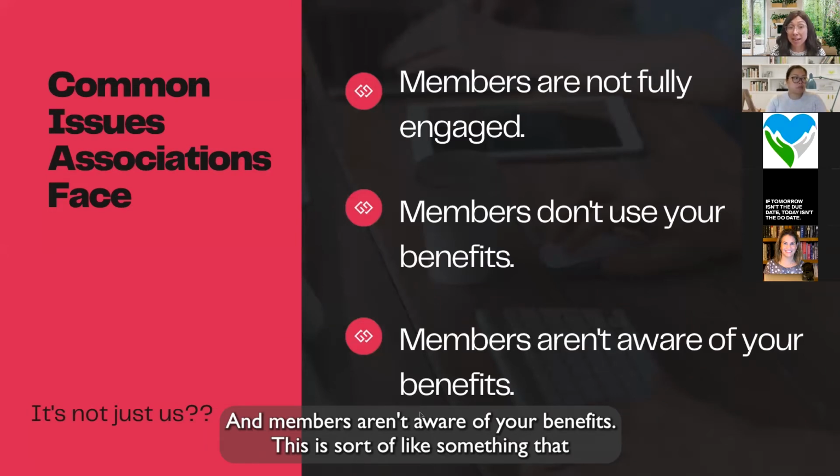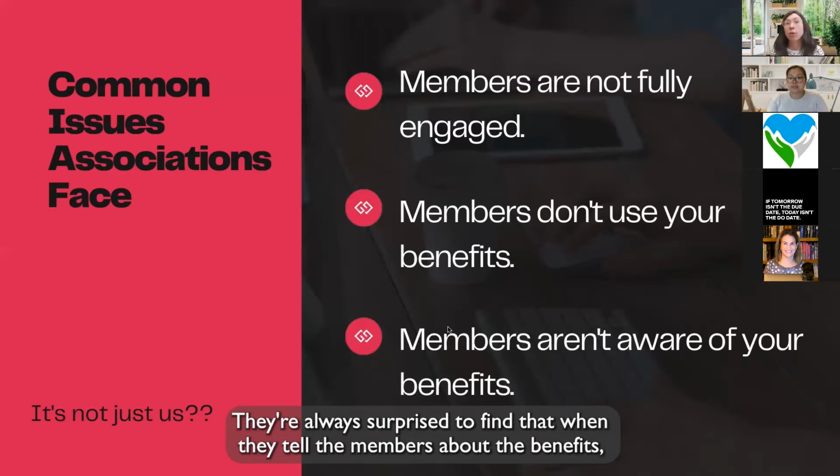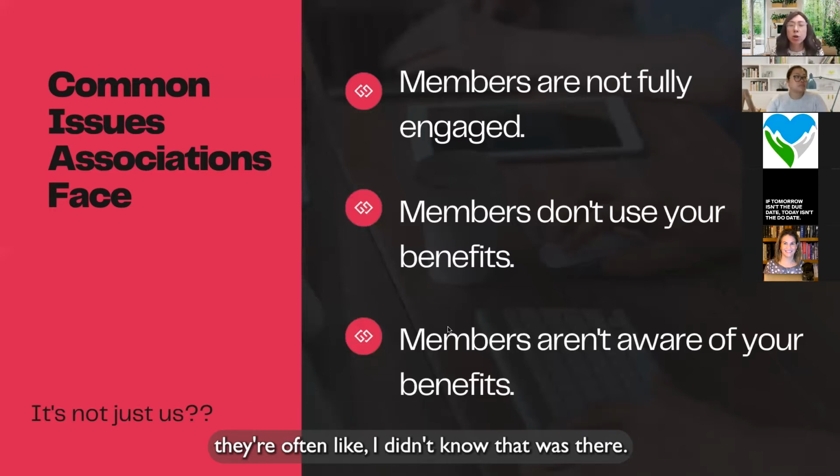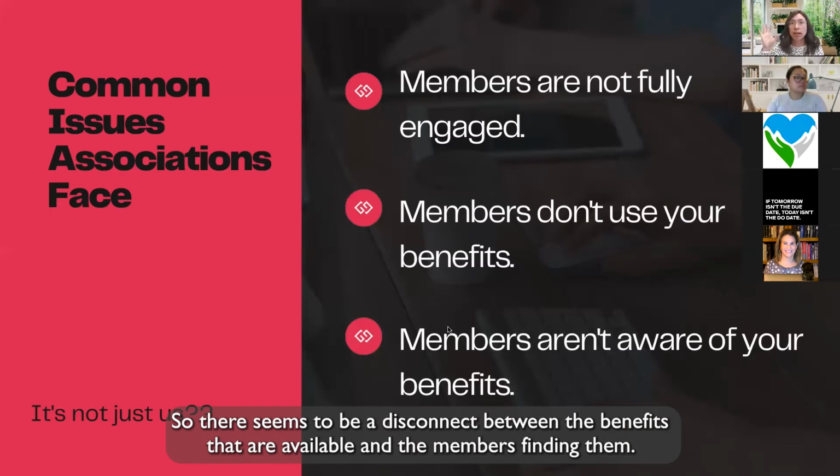This is something that always surprises associations when we send our clients to go and do interviews with some of their members who are not engaged. They're always surprised to find that when they tell the members about their membership, about the benefits, the members are often like, I didn't know that was there. Where is that? How do I access that? So there seems to be a disconnect between the benefits that are available and the members finding them.